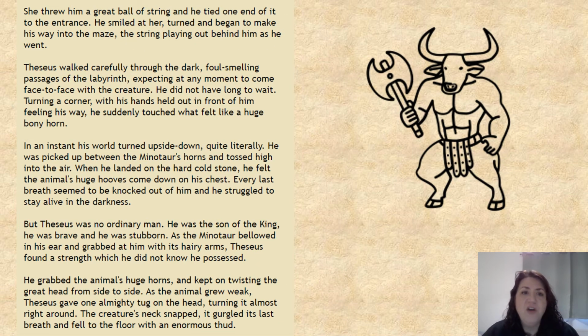She threw him a great ball of string, and he tied one end of it to the entrance. He smiled at her, turned and began to make his way into the maze, the string playing out behind him as he went. Theseus walked carefully through the dark, foul-smelling passages of the labyrinth, expecting at any moment to come face to face with the creature. He did not have long to wait.